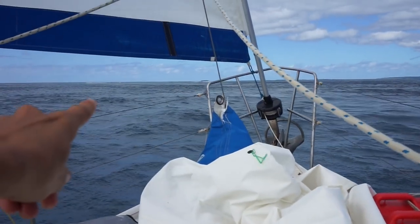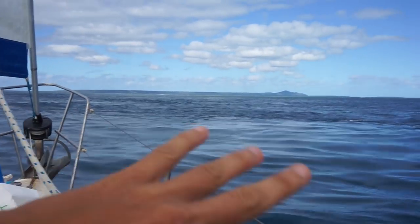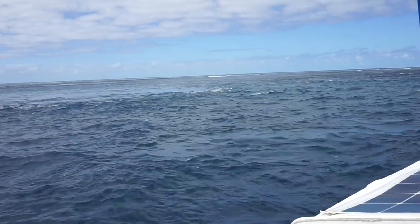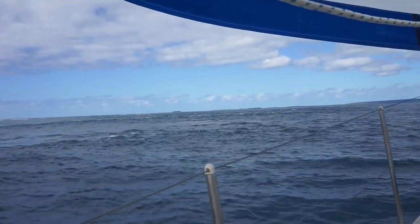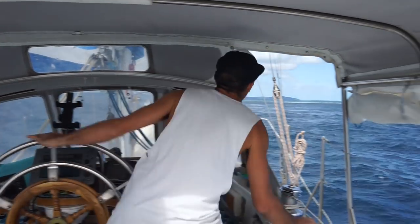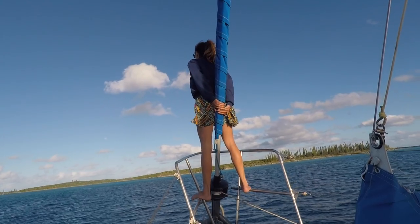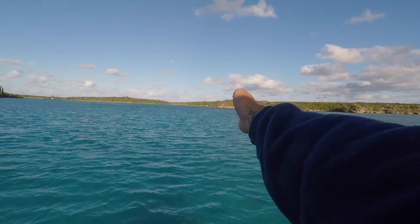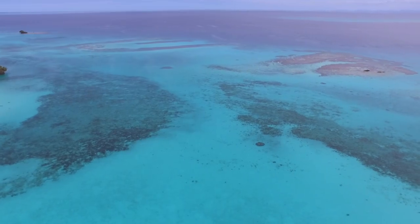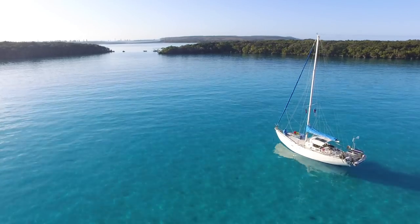Yeah. We have reef over here, reef here, and we're coming through all this swirly water from the current. The entrance into our anchorage was tricky. We navigated the shallow waters with precision guidance, avoiding coral heads and the outlying reef. Finally dropping anchor in our new turquoise paradise.